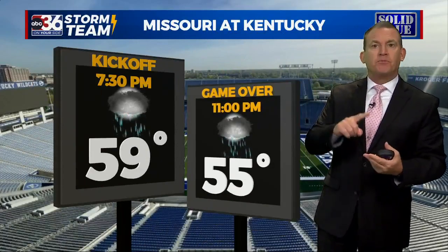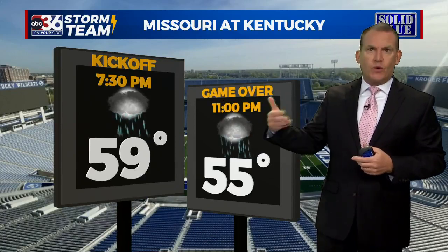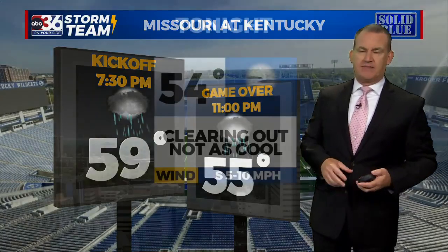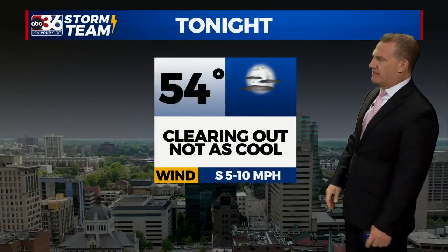Take the rain gear, dress accordingly. And of course, with the moisture and now the wind whipping around a bit, it's definitely going to feel cool, and that's probably going to have an impact, of course, on the passing and kicking games on Saturday night.